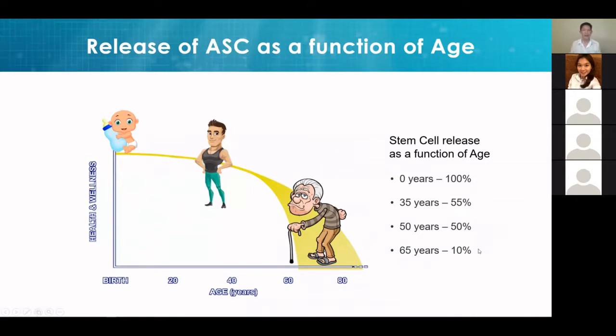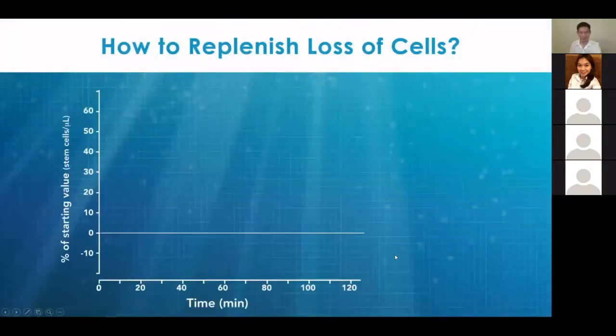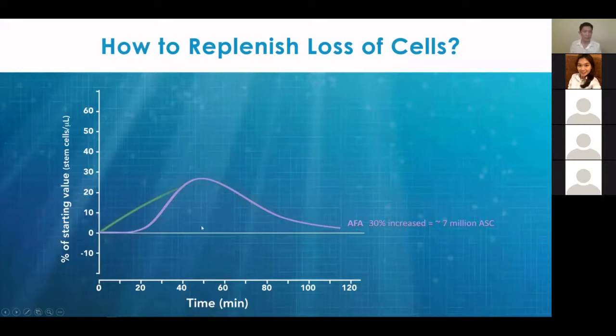So obviously, we want to have more adult stem cells in our body. It supports the natural renewal and repair system of our own body. At this age in particular, a lot of us have age-related chronic illnesses, so it's more important to have more adult stem cells to support the renewal function. As you can see with RevitaBlū, AFA alone supports an increase of up to an additional 30% of adult stem cells within the first hour of consuming AFA alone.